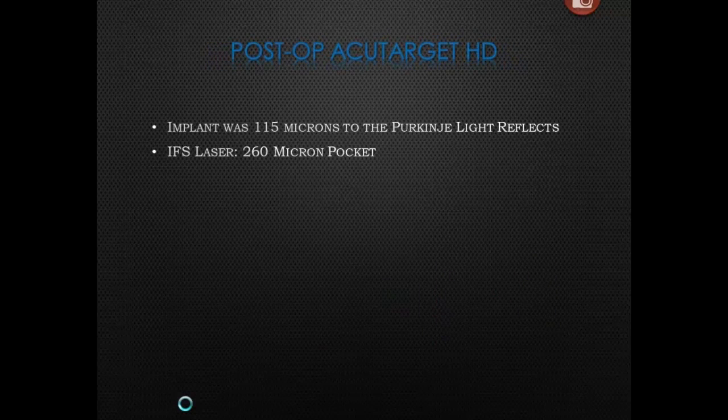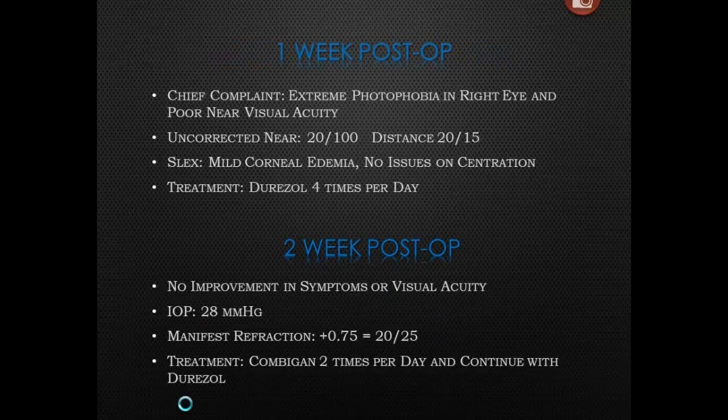We can move on to the next slide. We're going to see how this patient did as far as surgically. It was unremarkable. At 1 day out, I didn't see anything that was abnormal. The centration was good. Visual acuities were what I expected at day 1 post-op. But at 1 week, the patient came in with extreme photophobia, almost like a transient light sensitivity. Patient had her sunglasses on, even in the exam room. I looked in, I saw mild corneal edema, no issues on centration.